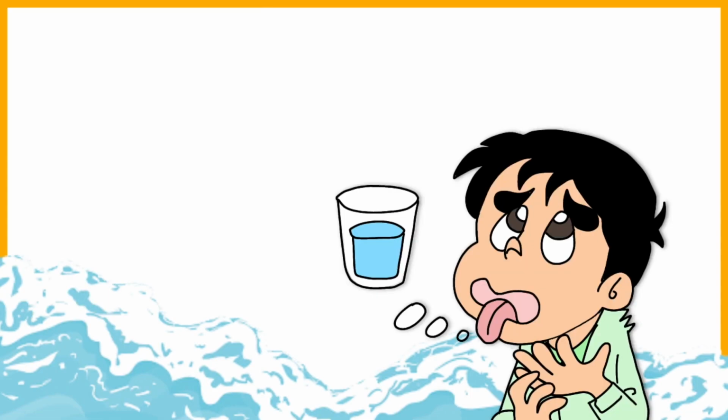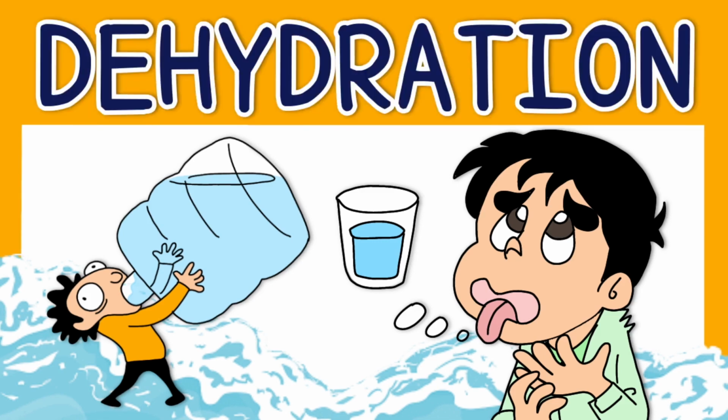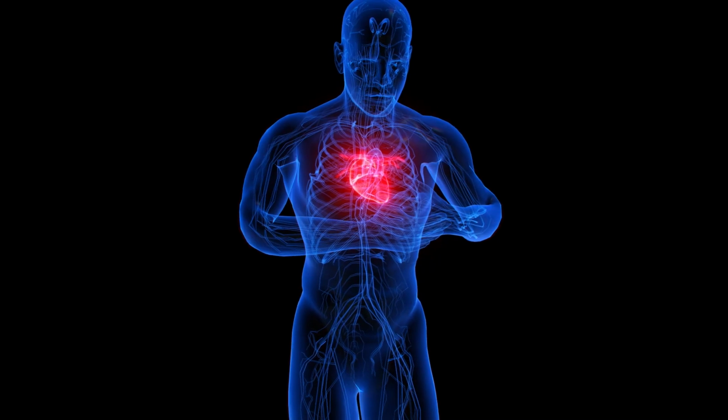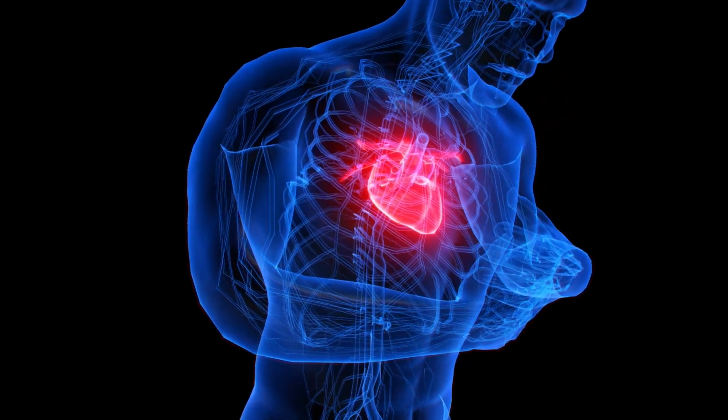Caffeine is a mild diuretic, meaning it helps your body get rid of water. So, while you're quenching your thirst, you're also slowly dehydrating yourself. Genius, right? And let's not forget, too much caffeine can lead to insomnia, anxiety, and heart palpitations. Just what you need to wash down your sugar high.